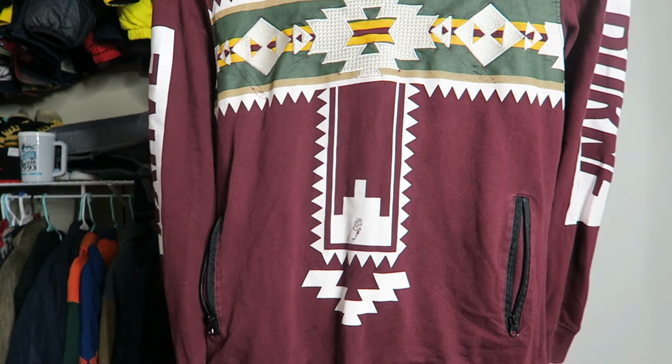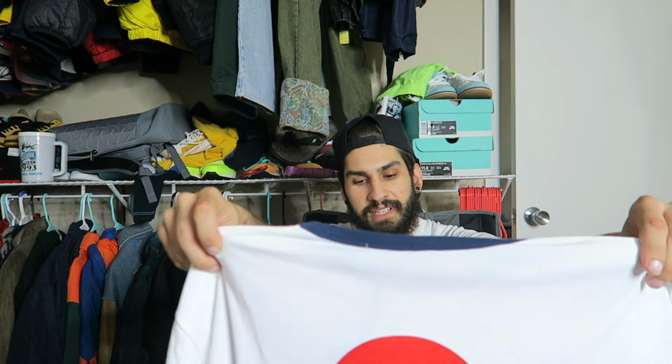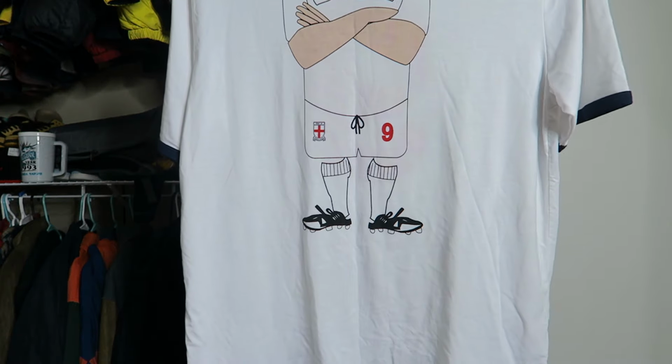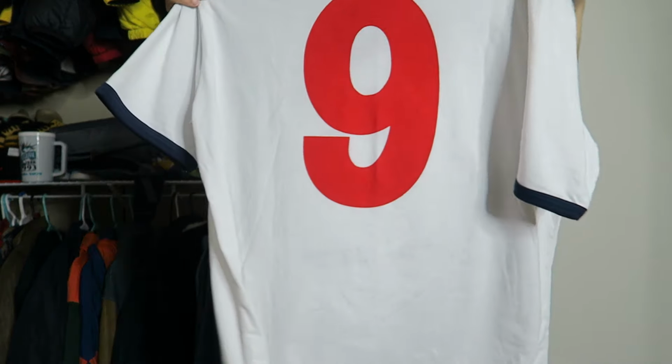I'm not too sure of the brand, but I saw it and I thought that it was so sick. It's a Native Born, we built this city, so I'm not too sure about it, but like I said, I couldn't pass that up. That was super sick. Next piece we got, brand new with tags, is this soccer, almost like a jersey type, but if you notice, you put your head through so it looks like you're the little guy with the number 9 on the back.